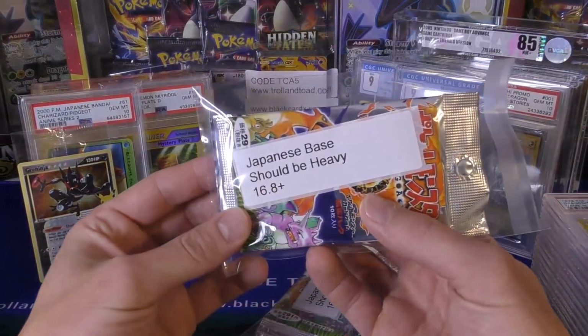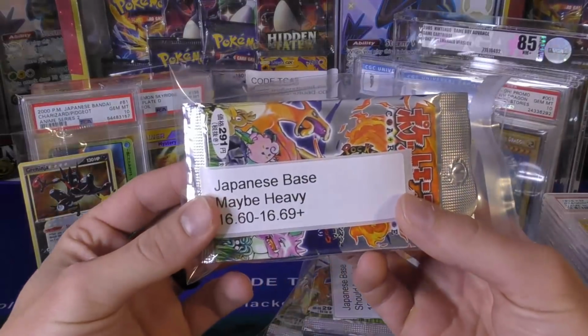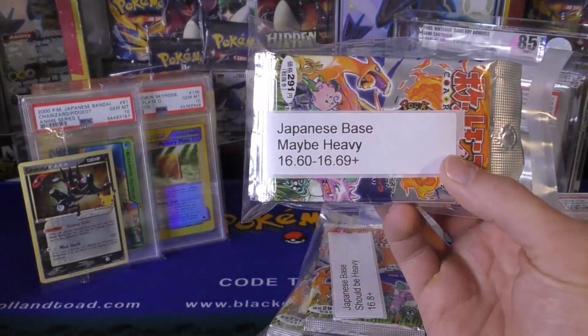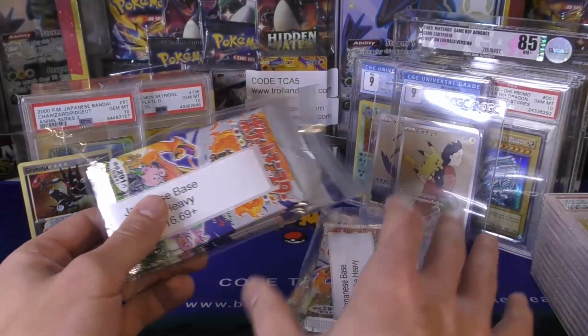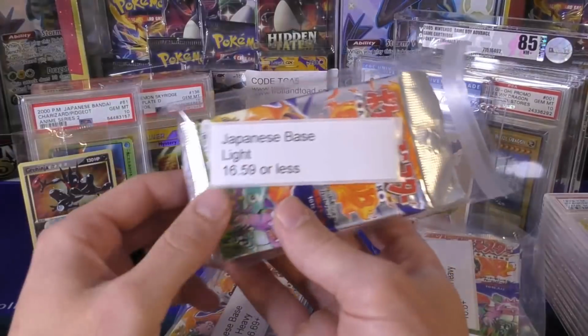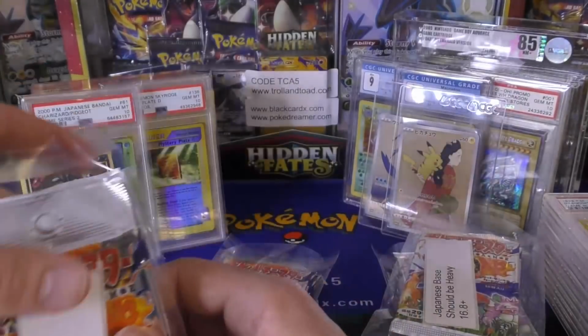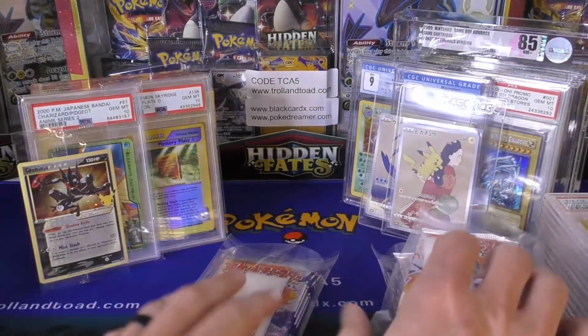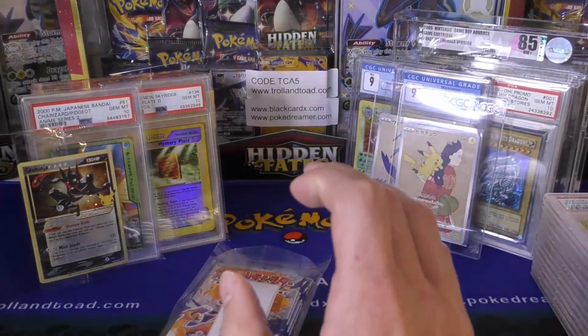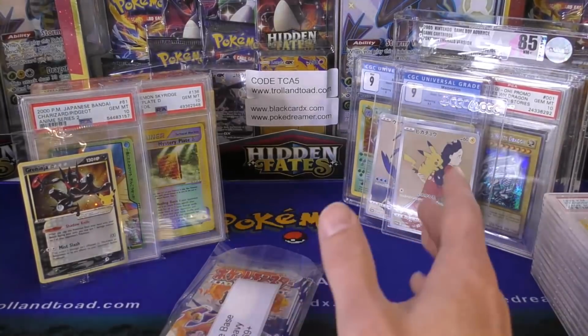And I'm thinking that these right here, the 16.6 to 16.69, have a good shot at heavy as well, or holo as well. So we're going to be opening these first for anybody who buys out the heavies, and then we're also doing the lights at $285 again. But these are all box fresh, so if they were 16.59 or less, we're just going to sell those as lights. And we don't know how well it works out with Japanese base stuff, so that's why you're either paying for a light or you're paying for a guaranteed heavy.